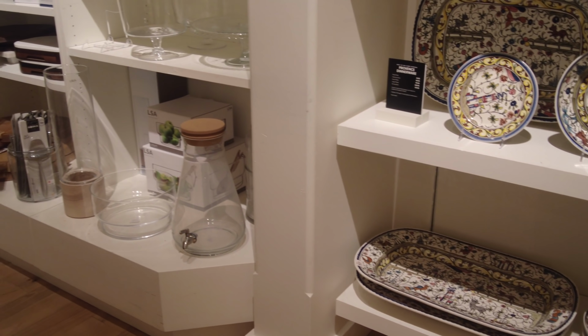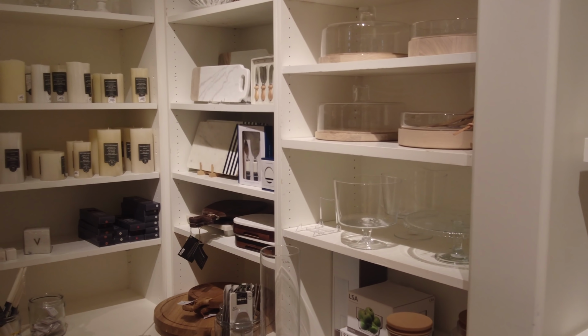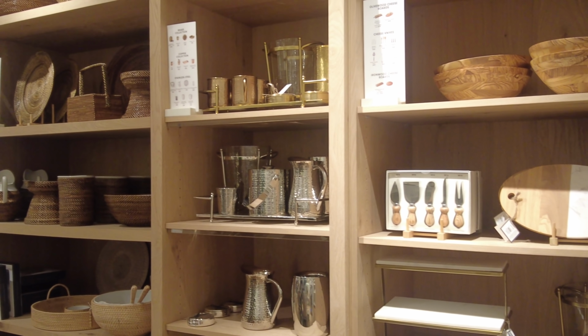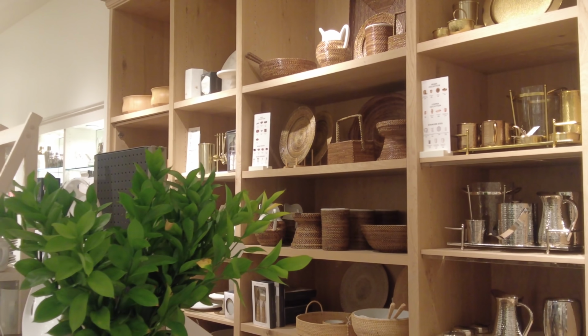And on the left they have some more cheese boards, some cake stands, some candles, some bowls, some cookware, copper collections. So they have a very nice and huge variety of things to choose from.